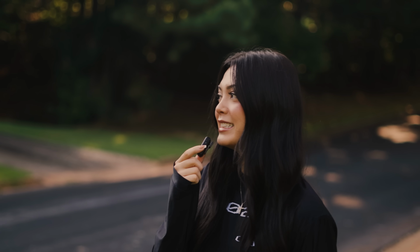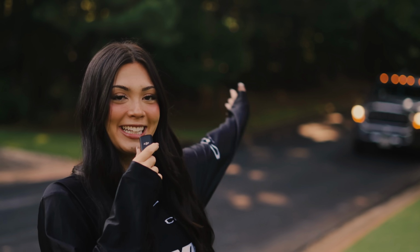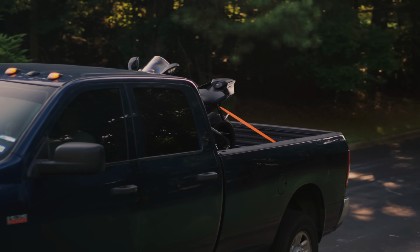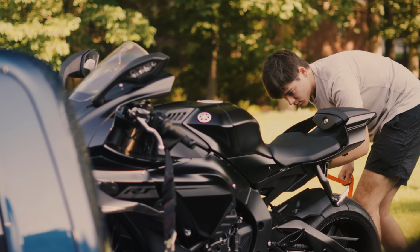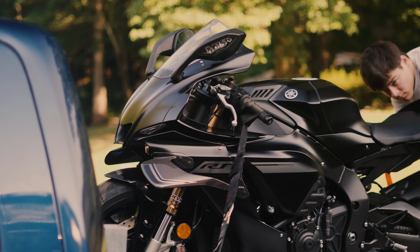Today we got something really different because I have been wanting to do this for a while, and I bought another bike and it's right here. Who guessed it? Because I really couldn't stay away from them for that much longer. So this is my 2025 Yamaha R1 Raven Edition.